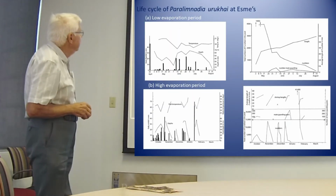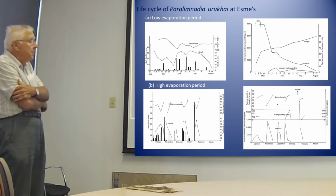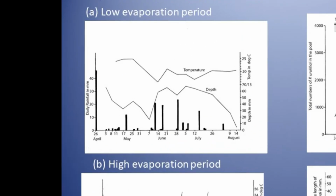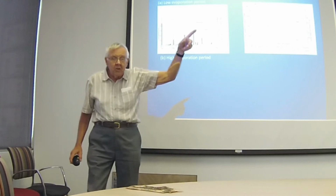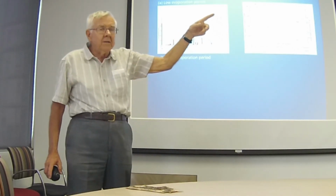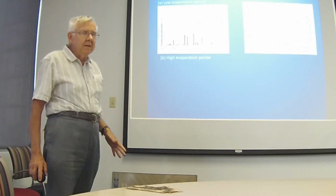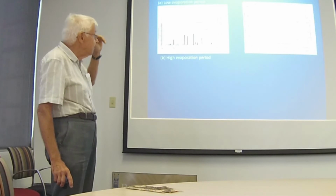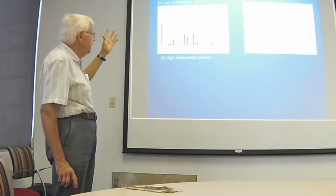All right, well, here is the life cycle at Esme's during the low evaporation period, which was May to August. We had one continuous filling, but with many different rainfalls. In fact, it was a little bit dubious at the beginning, and the thing almost dried up, but luckily we had more rain. We do this in the middle of the day because early in the morning, these beasts don't like the cold and they all sit in the bottom mud and you can't count them. So you have to wait till they get swimming during the middle of the day. So it's all done between 12 and 2. And they're the daily temperatures. So the winter temperatures were 15, 20 odd.